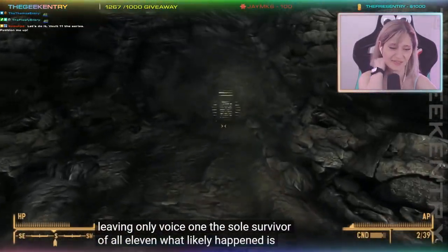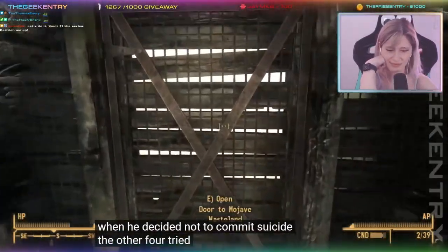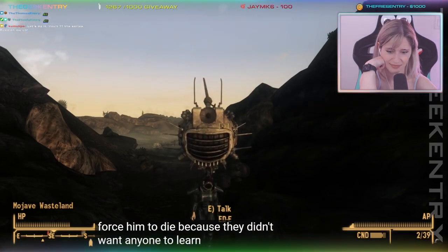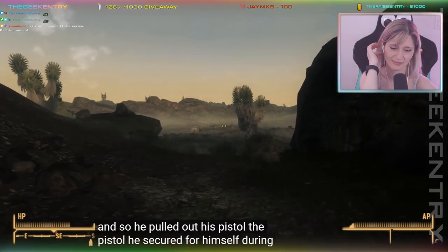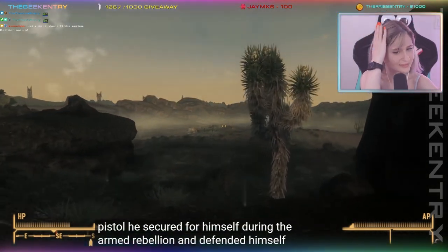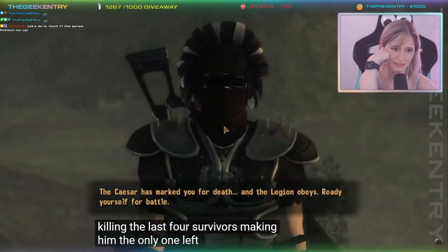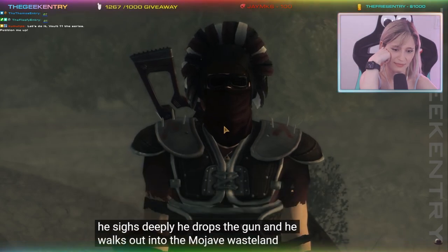What likely happened is when he decided not to commit suicide, the other four tried to restrain him, to force him to die, because they didn't want anyone to learn what went on here. And so he pulled out his pistol, the pistol he secured for himself during the armed rebellion, and defended himself, killing the last four survivors, making him the only one left. He sighs deeply, he drops the gun, and he walks out into the Mojave Wasteland.